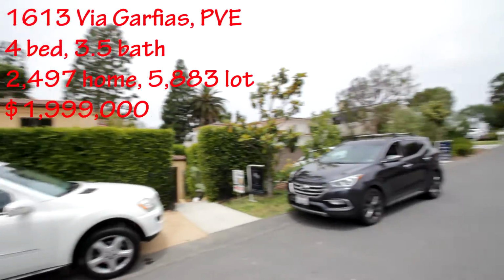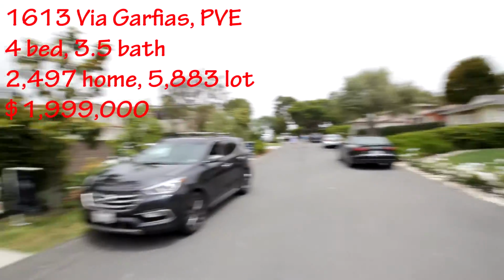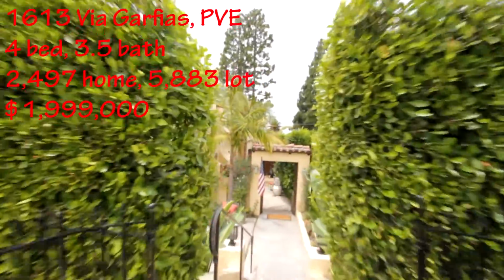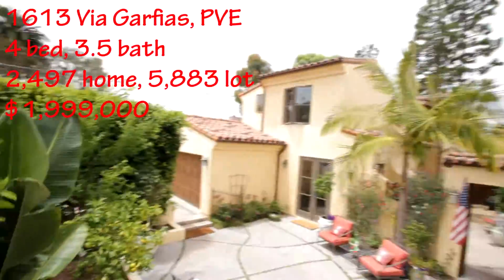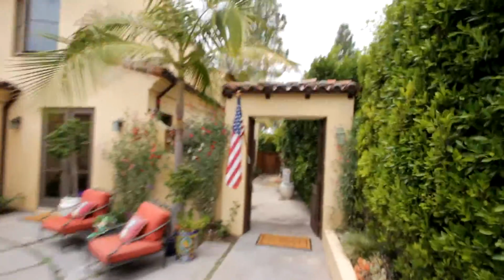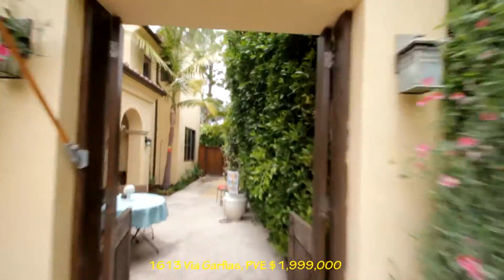All right, this is Via Garfias. It's a good little street. This is in the Espinosa Circle area. So this is Peacock area. Nice. This is not totally recent, but not too old. So, a few years old. Nice place.